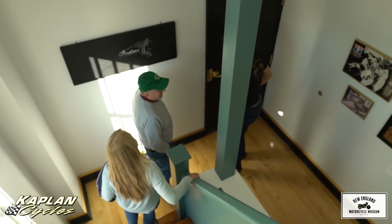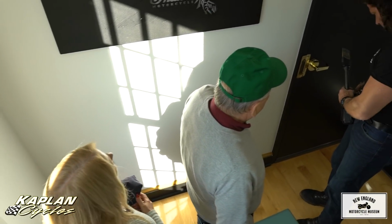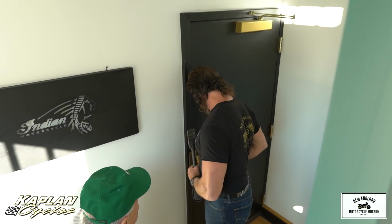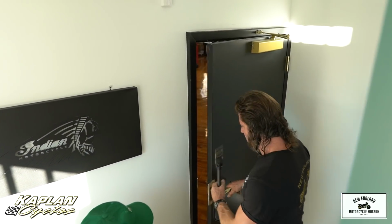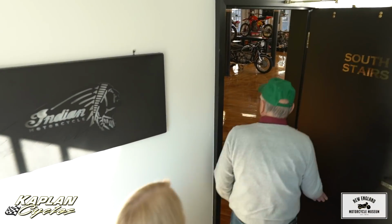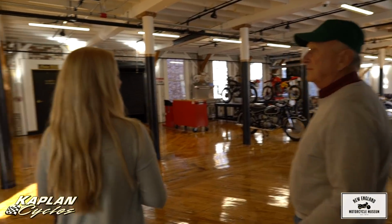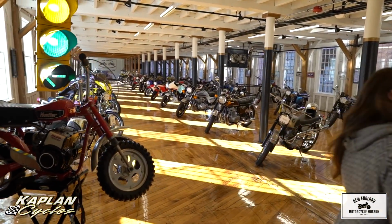So this is the second floor, which is now home of the New England Motorcycle Museum and Kaplan Cycles. It's locked there all the time to keep the bad guys out. Careful.